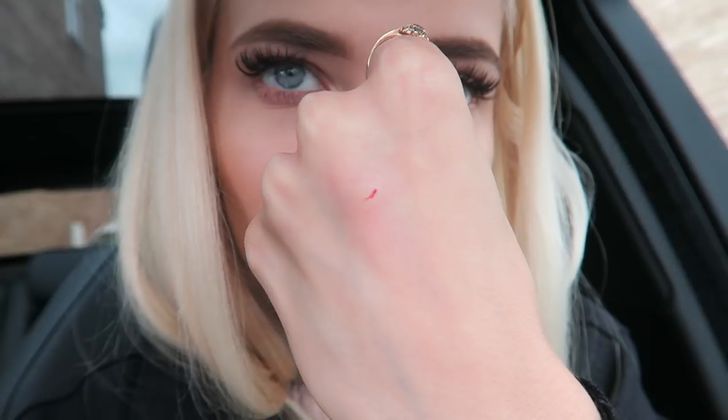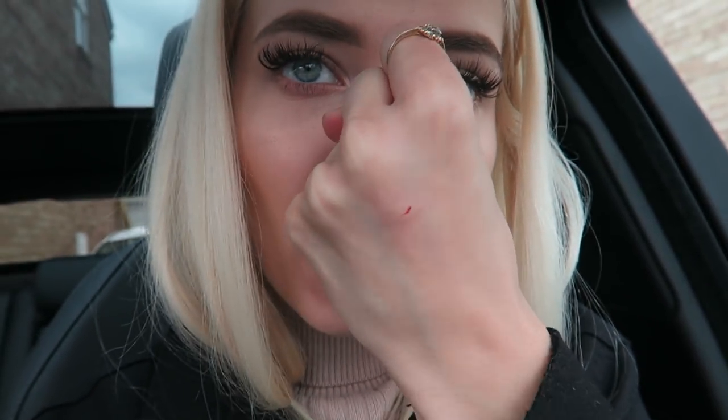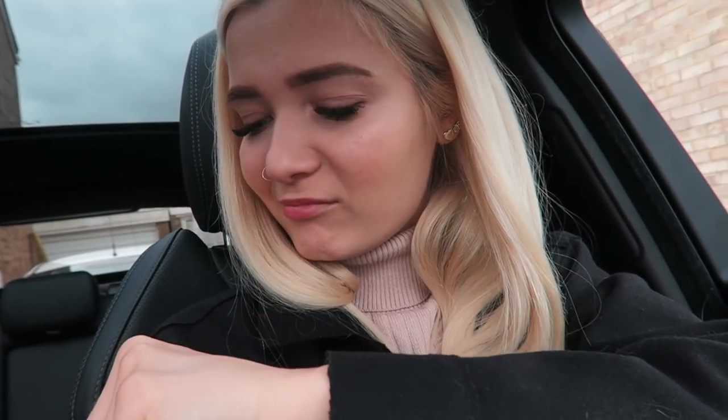So guys, we are now in the car and look what I did to myself by accident. Can you see? That is a wound. So basically, I was cleaning up upstairs in my filming room and there's a rug on the floor and I just thought, wow, there's so much crap on it. So I put it out the window and shook it to get rid of all the dirt and stuff. And then I caught my hand on the window, on the corner, look. Oh, I bet that stings.